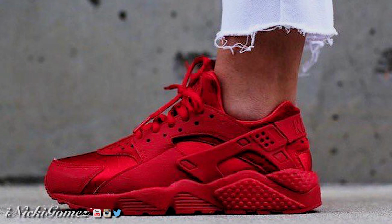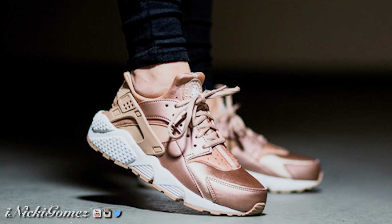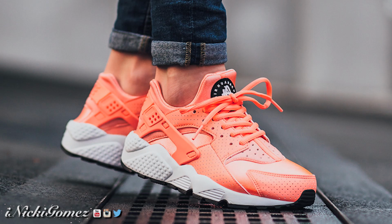As far as what colorway I recommend, if you're gonna do Huaraches, I recommend the triple black, the triple red, or a really dope colorway such as these. These are the red bronze, and then I also have the atomic pinks. If you're gonna do Huaraches, do them right. If you do Huaraches, make sure you get a dope colorway.